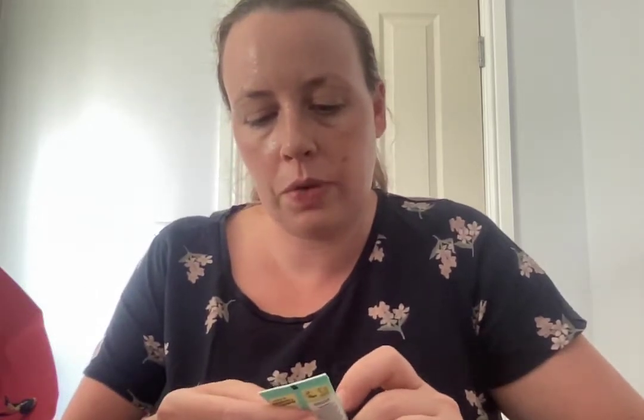Another thing from Child's Farm is this nappy cream. This is like a 50 ml. I think I got this when I was pregnant or after I'd had my baby boy, and they came in a little Emma's Diary set. So this is a nappy cream with aloe vera, good for sensitive skin. This felt more like a moisturiser rather than a nappy cream. So I wouldn't purchase that.